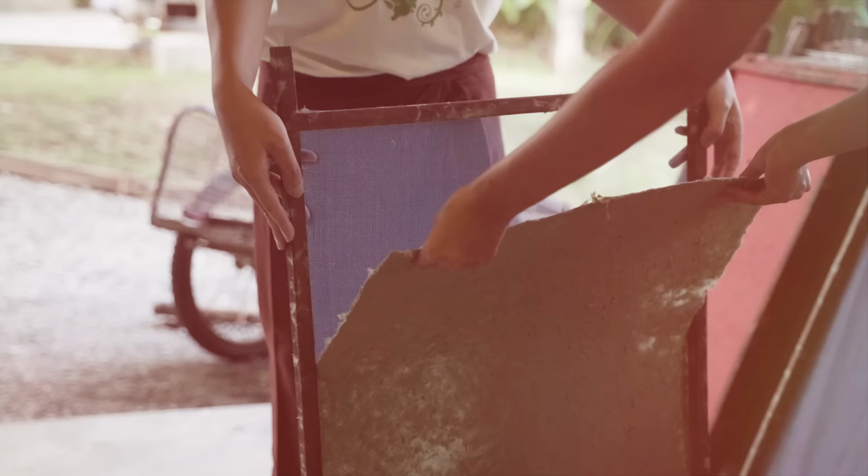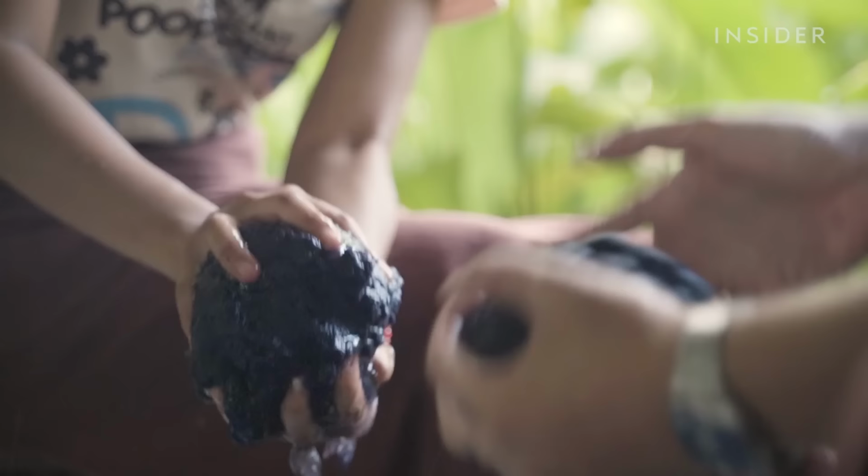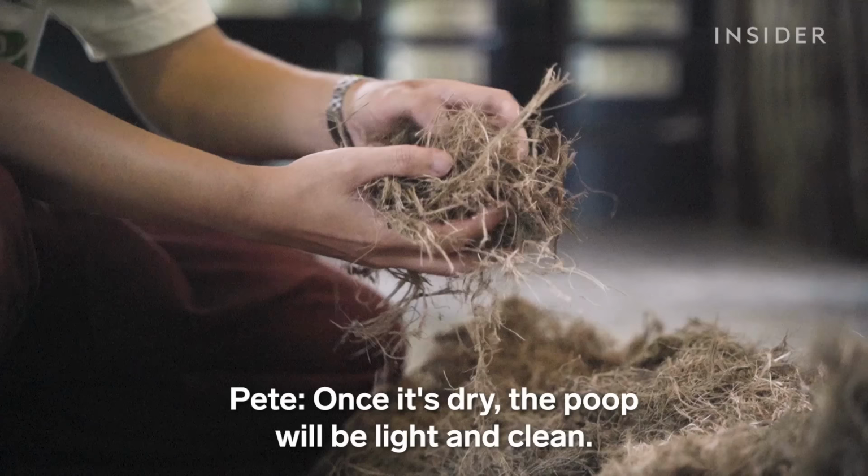This paper is made from farm waste, some corn husks, stalks of sugarcane, but mostly poop. Elephant poop.